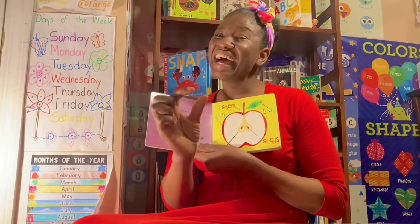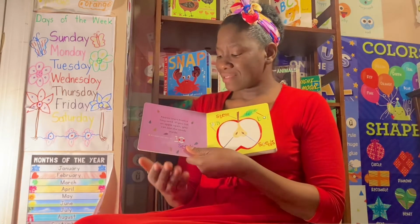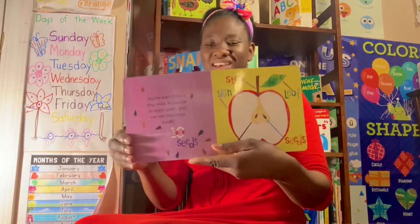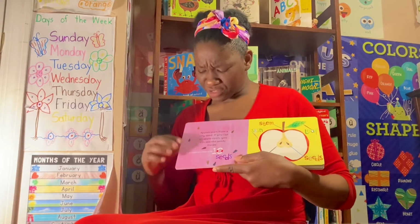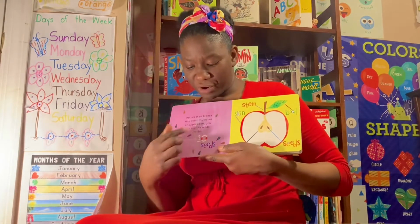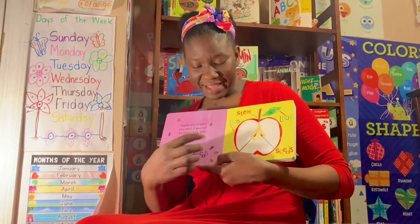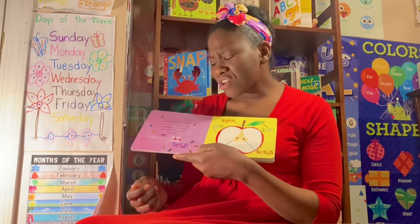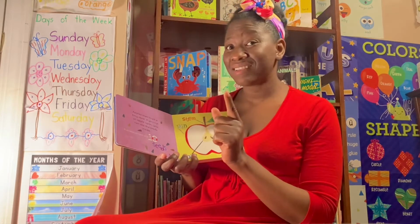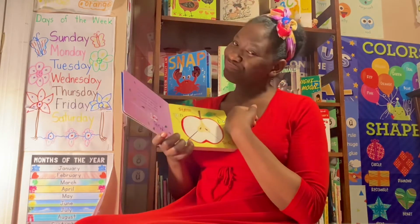Apples start from a tiny seed. If you cut an apple open, you can see the seeds inside. And look, on this page we can find some seeds. But do you want to count them with me? Let's go. 1, 2, 3, 4, 5, 6, 7, 8, 9, 10. Very good. An apple can have up to 10 seeds. Wow. So the next time you eat an apple, will you count how many seeds are there? I think you can do that.